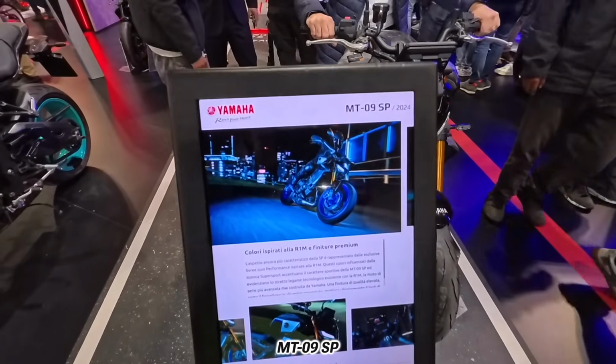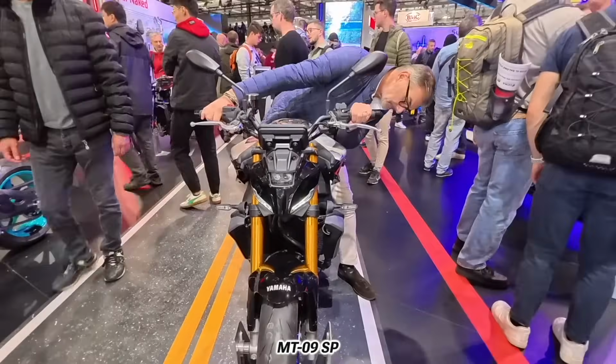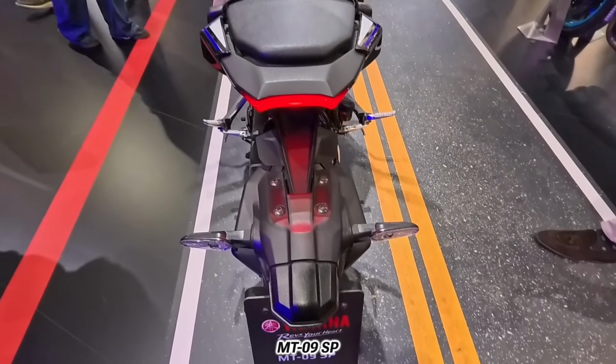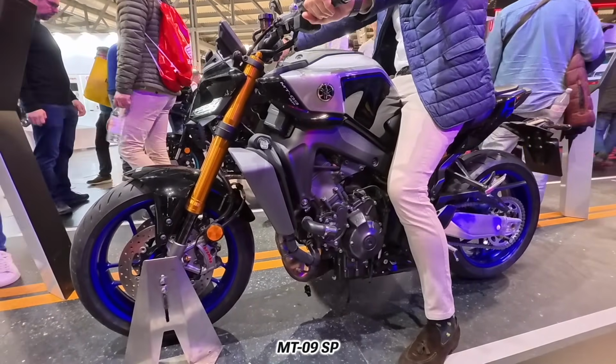Next up, the MT-09 SP version, which is the suspension package option. In the front, you get inverted forks, adjustable preload, compression, and rebound. Rear suspension is an Öhlins single shock with adjustable preload, compression, and rebound. On the normal MT-09, you just don't get the Öhlins shock or the compression adjustment option in the back.